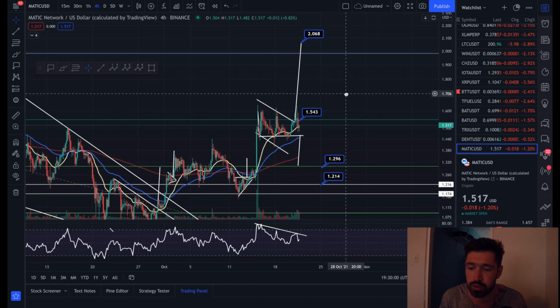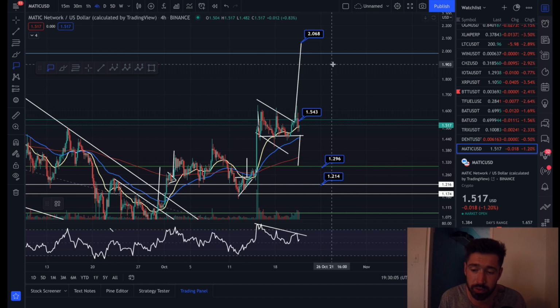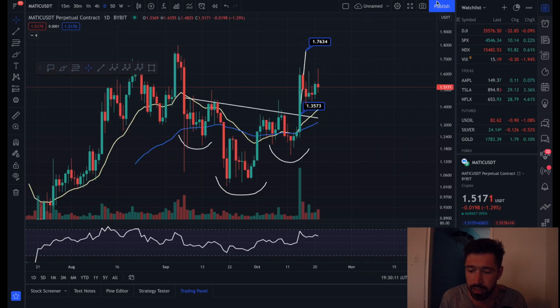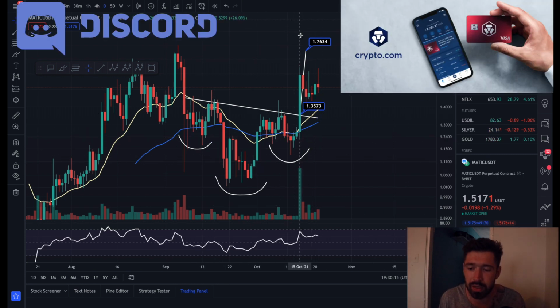We still have our technical target here at 206, and we have the 0.782 coming in at about 198 for Matic. We have our larger pattern here, the inverse head and shoulders: left shoulder, head, right shoulder. We've broken the neckline. Your target's up at 176.